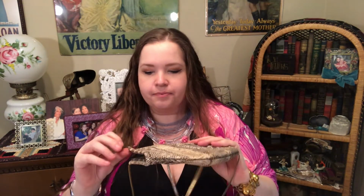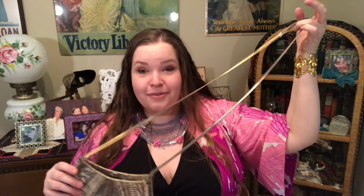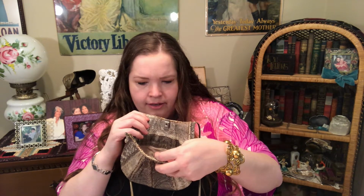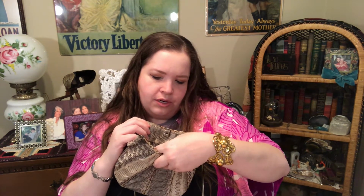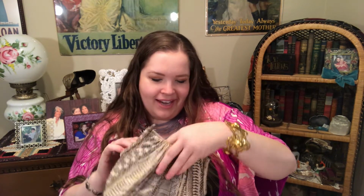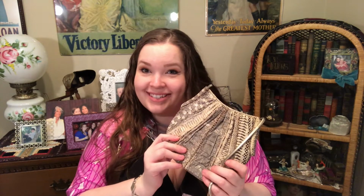So it has one long strap and then it has this area that is obviously broken. So there was obviously another strap there, but that is okay. I can still wear it as a crossbody with this beautiful long strap. I really like this. It is the awesome snakeskin. This is, let's see, what is it? Judith Leiber purse. I love this. I think it's adorable. It's got great 80s vibes. It's gonna be a groovy crossbody and I just think it's fabulous.